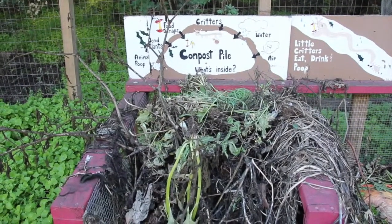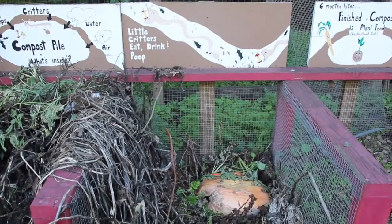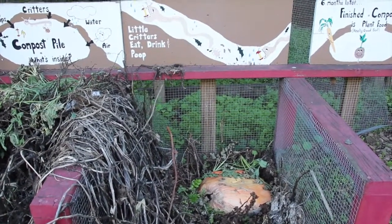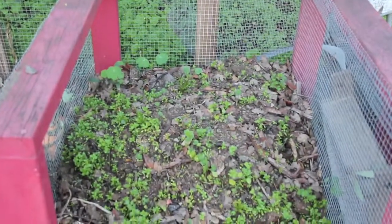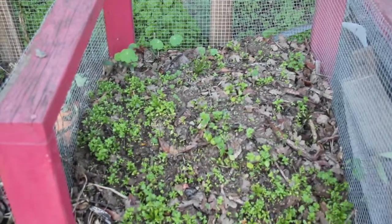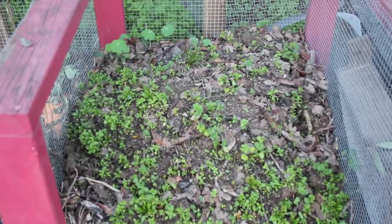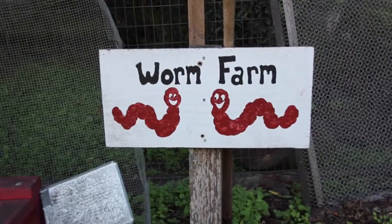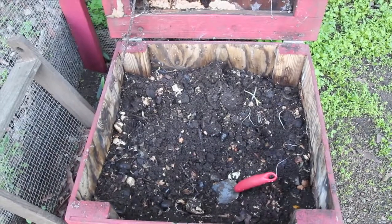This is the first stage of compost. This is the second stage of compost, where the worms have already eaten most of the vegetation, and it has already decomposed. This is the last stage of compost, where the compost is already finished and it's already dirt, so plants are already thriving off its nutrition. Here at Deer Hollow Farm, we even have a worm farm. Let's check it out. This is how it looks from the inside.